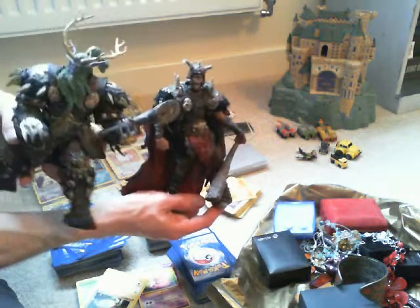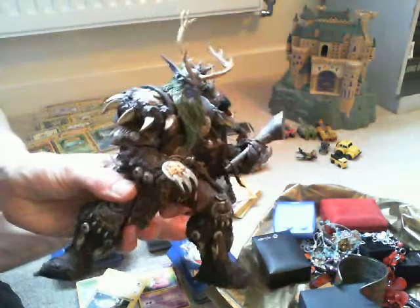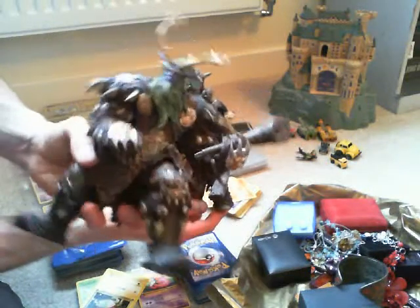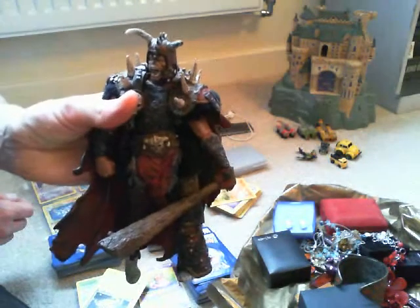I don't even play World of Warcraft. I've never played World of Warcraft. I don't know who makes these figures. I would imagine it's McFarlane from the detail in them, but they are incredibly detailed. I don't need to know what race it is or anything like that. They just look awesome. What he wanted for them was too much, but £2.50 each, I'm happy to pay £2.50 for a figure that's really highly detailed like that.